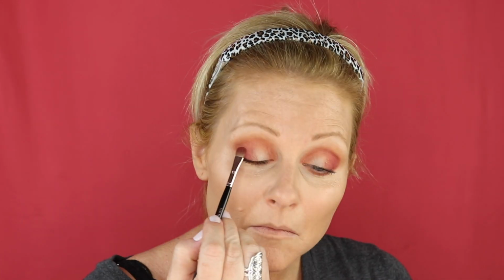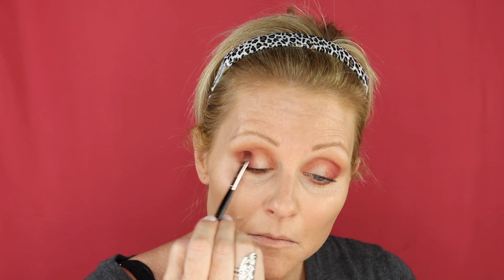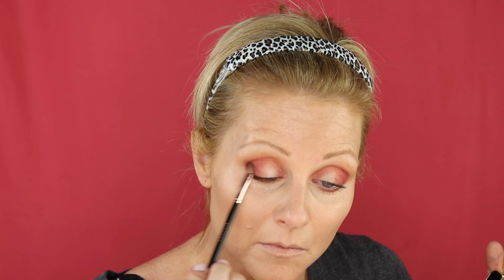I'm trying to work around my mascara. I had a doctor's appointment today, and I don't like going just barefaced, so I did put some waterproof mascara on. So rather than taking my mascara off and doing this look, I decided to work around it. That's why you're going to see that I'm placing my brush in different angles, like here, trying to avoid my mascara and work around it.